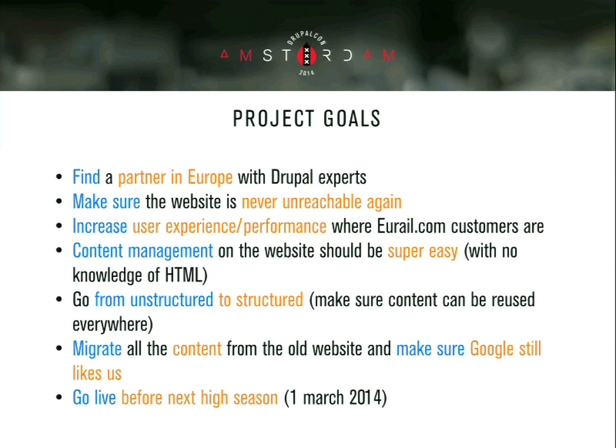Content management should be super easy. At that time, the content writers should have a skill in HTML, because otherwise it was not possible to create an article. And since they're trained specialists, they do not know anything about HTML. So you can imagine what the page looks like after go live. So that was not very nice.